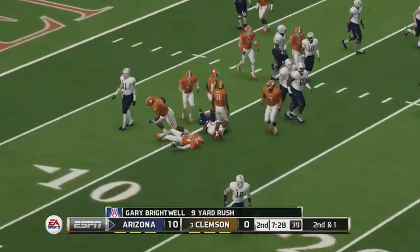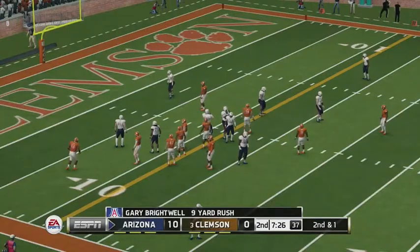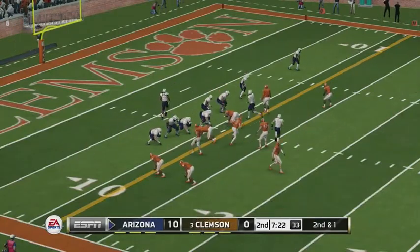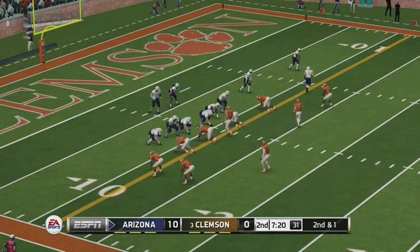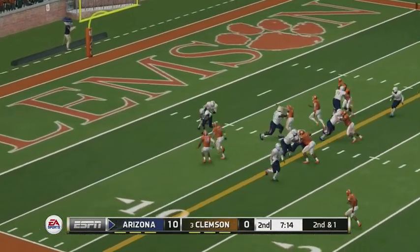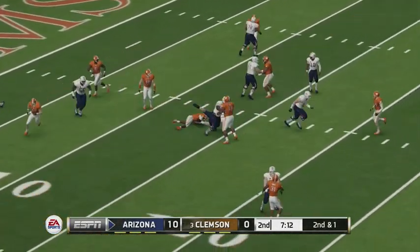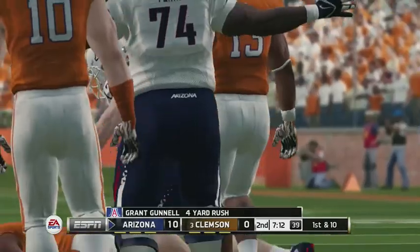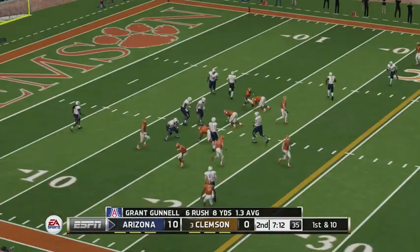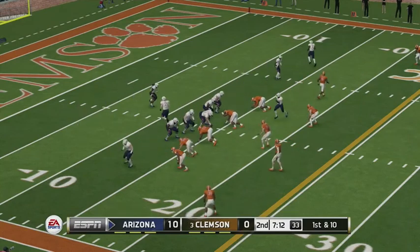Brought down at the 10-yard line. They go with a run, and that'll be a gain of 9. That brings up second and 1. And he carries the ball for a nice gain. That's good for a gain of 4 yards. That makes it first and 10.